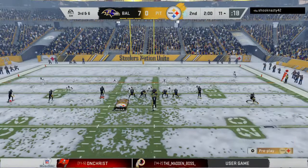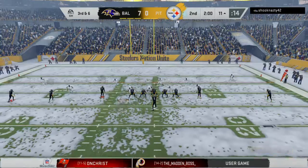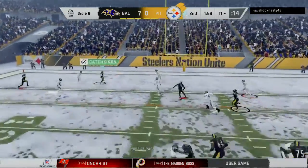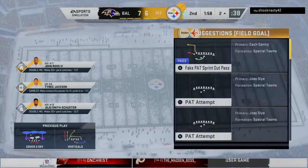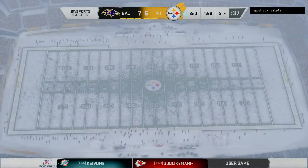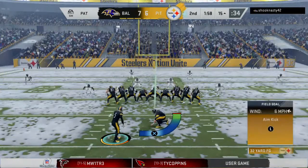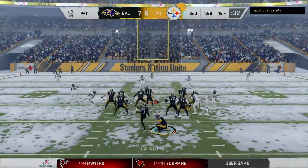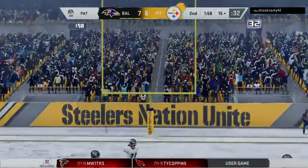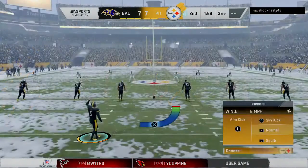Line to throw on 3rd down. Jackson got his man. It's caught for a Steelers touchdown, an 11-yard touchdown as they are now on the board here in the first half. Extra point through the snowflakes, up and good. And we are tied at 7.